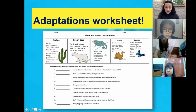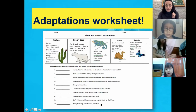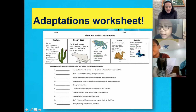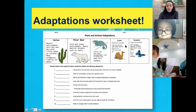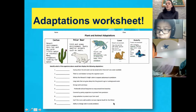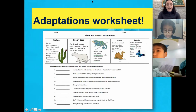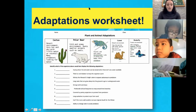Can't fly in very cold weather, so it migrates south for the winter. 1, 2, 3. Polar bear. Good, butterfly. An ability to change color to avoid predators. Which one camouflages by changing color? Go. Chameleon. Excellent job, chameleon. Okay, now I have a quick video for us to watch.